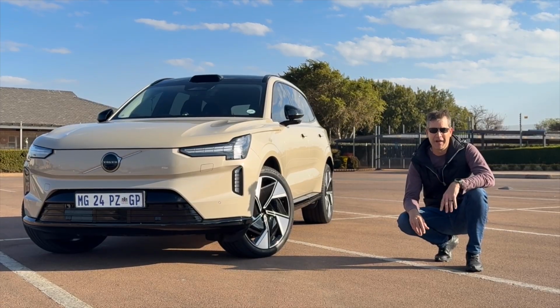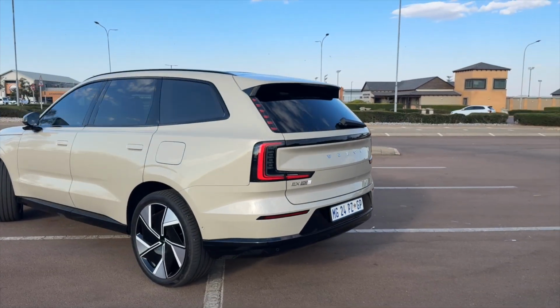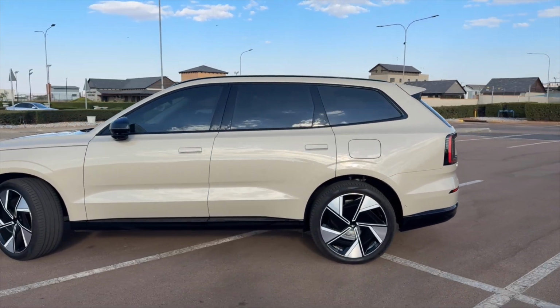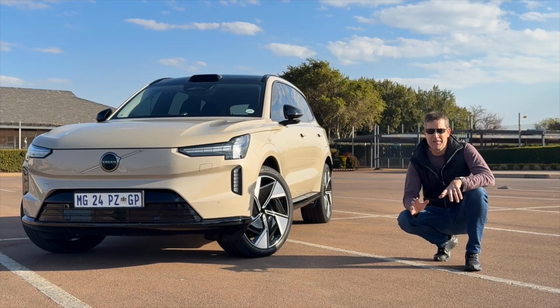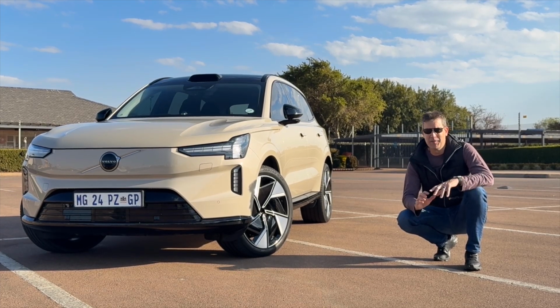So that wraps up my test with the Volvo EX90. Simply one of the most premium vehicles that I've had a chance to drive, and certainly one of the best EVs that I've had the privilege of driving. In all categories, in terms of technology, comfort, luxury, suspension, performance, economy, I've found it to be superb.